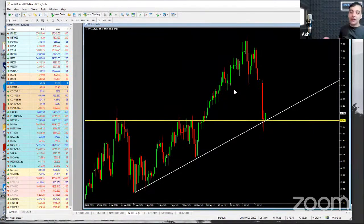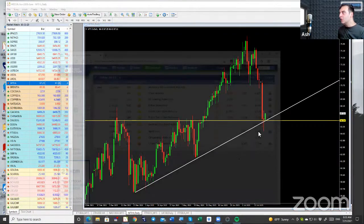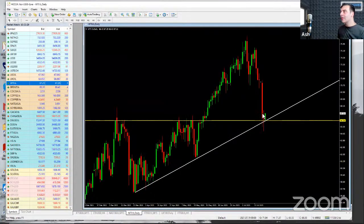Yeah, to be honest, I don't think it's going to be that significant. But you just never know. It's the next thing, really. It's the thing on the horizon that could drive the price a little bit. I would have thought we're more likely to buy into that number than the other way around. The expectation is for another drop in inventories. The previous was a bigger drop.